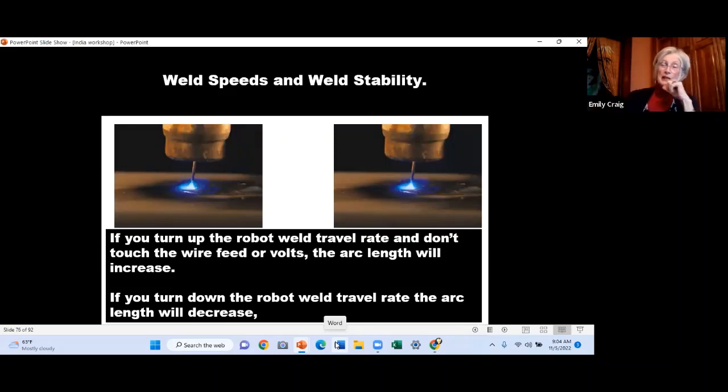If you turn up the speed in a robot cell and don't touch the wire feed, the arc length will actually increase. If you turn down the robot speed in a robot cell, the arc length will decrease. So you've got to remember this: speed changes arc length. If you go 1,000 miles an hour across the sheet metal, the wire will never be able to get close enough to the weld. So as you go faster, you actually decrease voltage. As you go slower, you increase voltage.